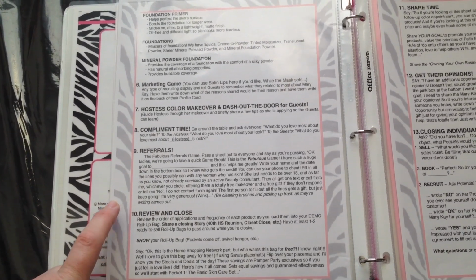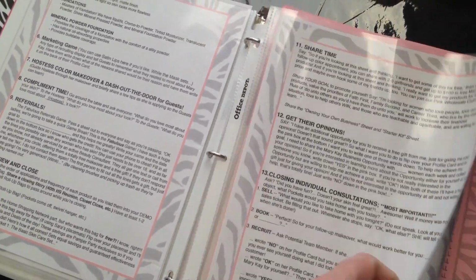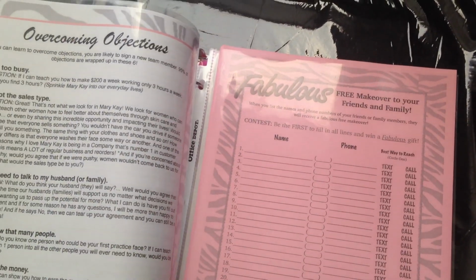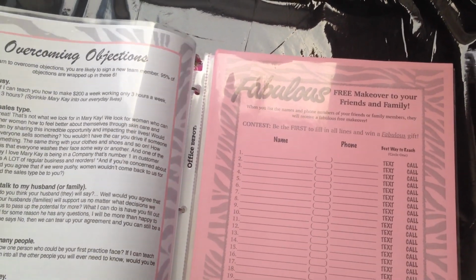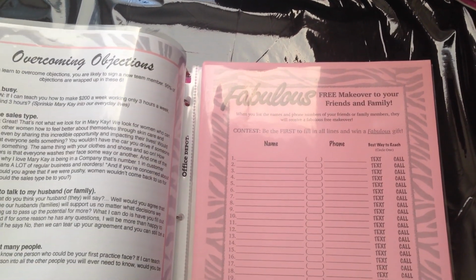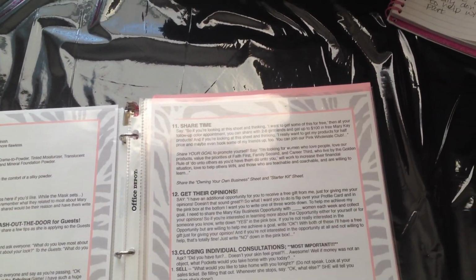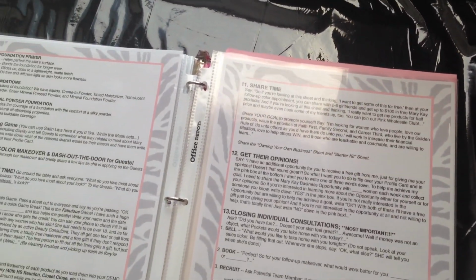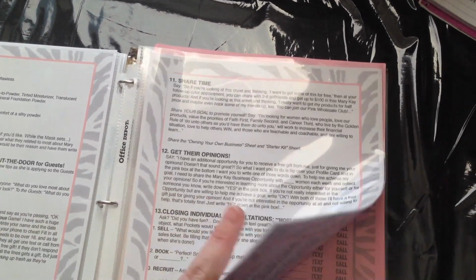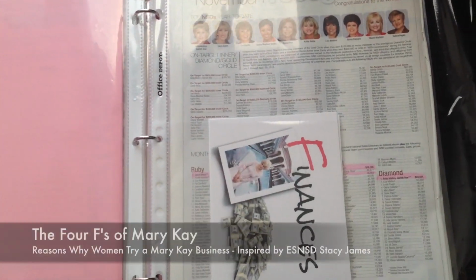And then I keep my referrals. So as soon as I hit number 9 for the referrals, I keep the fabulous referral games directly behind here. So I can easily pull these out, and I have no issue with just dispensing them to everyone there. Next, when I get down to number 11 to share time, I have this directly behind it, so I can just flip, is my marketing.